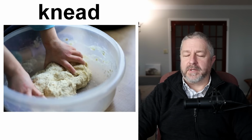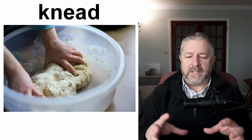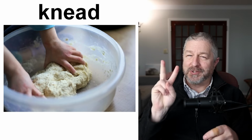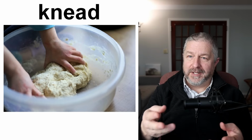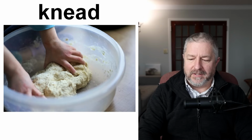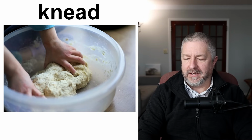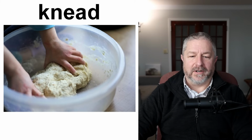Knead. Sometimes we have silent letters. So when you make bread, you need to knead the dough. I just used two versions of knead there, by the way. N-E-E-D. You need to knead the dough. Should I put that in the chat so you can see it? You need to knead the dough. And then dough itself is maybe a little hard to pronounce.